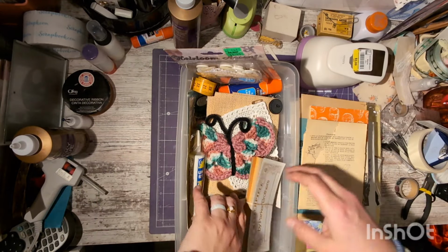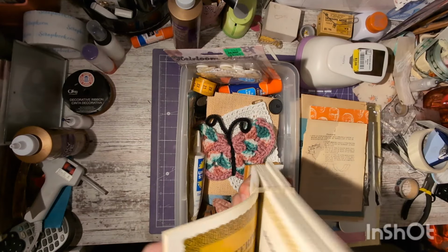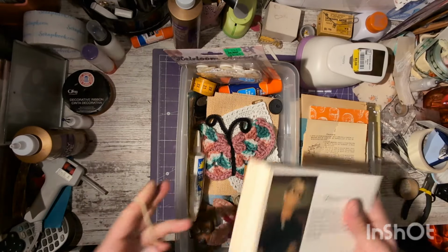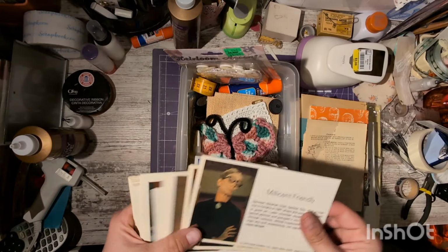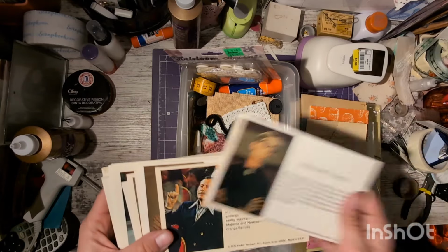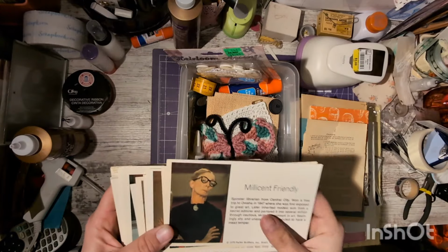Okay. And then this was a board game. It was called Masterpiece Art Auction Game. And I kept just the cards and stuff. I got rid of the, what do you call that? Game board. So these are like, I'm guessing it's kind of like a clue game.